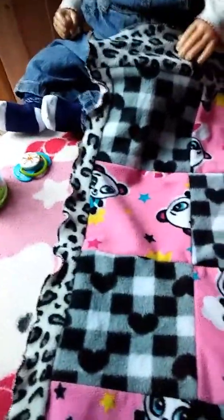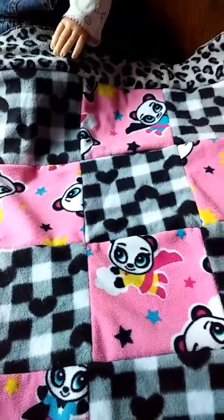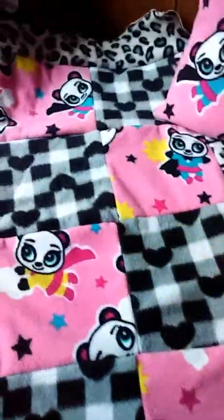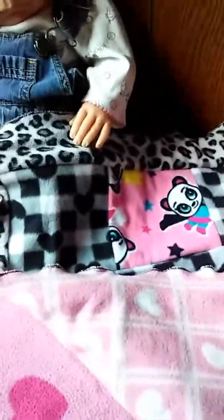If you wanted to, you could have put batting on the inside of this, but it's actually pretty snugly with the 2 sides like they are. But you know, you could have put batting. I could have diagonally sewn all these black check squares, but I just didn't want to mess up the back side of it. I wanted it to all stay pink and pretty. So that's how we did this little blanket.